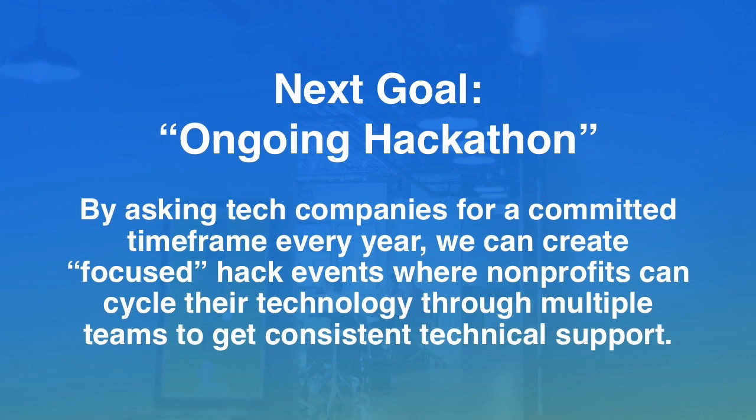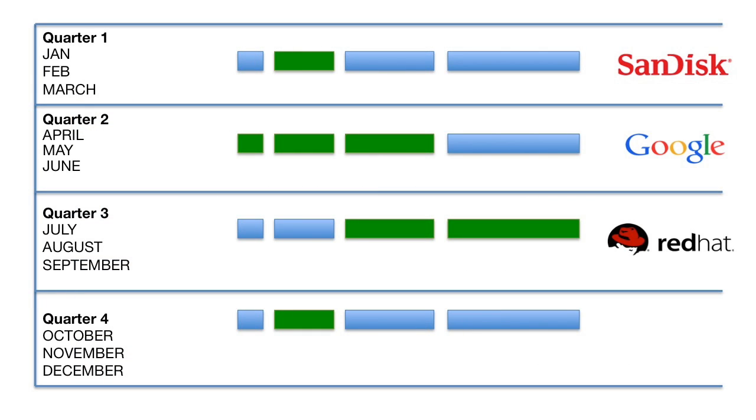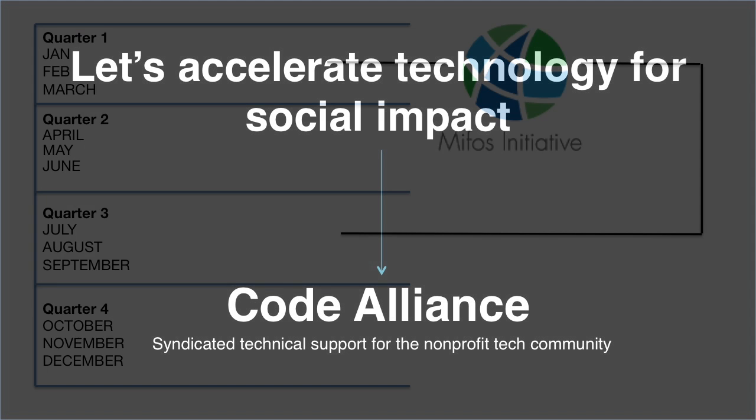All right, so mentioning the ongoing hackathon, what I'm trying to do is I've created 4 standard engagement models: an 8-hour code sprint, a 16-hour hackathon, a 25-hour meetup style event, and a 40-hour meetup style event. And I'm basically slotting these events in quarter by quarter and getting corporate partners to commit. And my whole thing is basically being able to take a nonprofit and cycle them through multiple events to create their code work done in a way that's committed and ongoing.